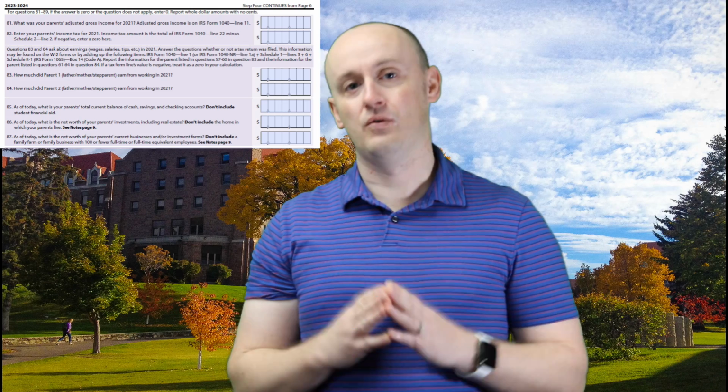Staying with financial information, both parents and student sections will ask about monies for checking and savings accounts. Also, net worth of investments for parents and students will be asked as well. This will include the value of investments for real estate, but will not include that of your primary residence. For example, you own a home in a subdivision in the suburbs, but for an investment you also own 5 acres of land somewhere else. For this section in the FAFSA, you would include the value of that 5 acres of land, but not that of your home in the suburbs.